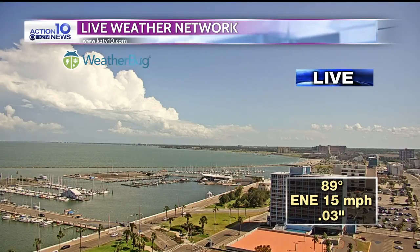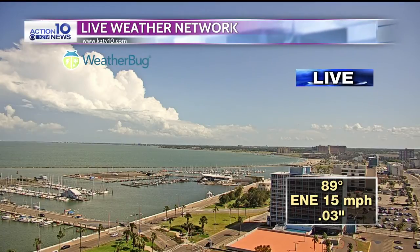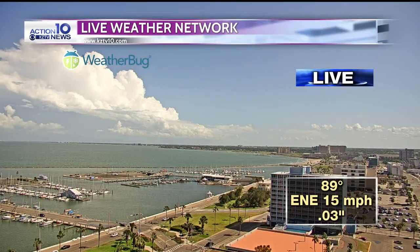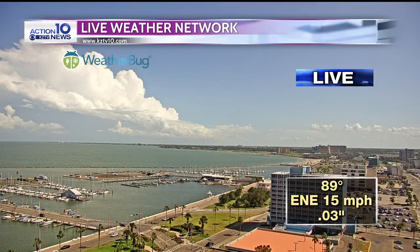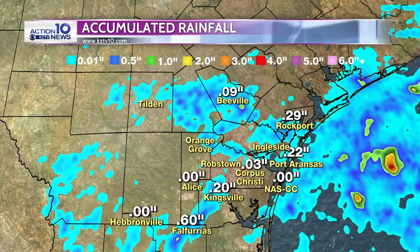Hey, good afternoon, everybody. Yes, a very busy day in weather, and the last couple of days have been the same. Let's take a look at our own busy activities right now. Your live weather bug camera, downtown Corpus Christi, looking off to the east and east-southeast, a cluster of thunderstorms out there. This is the same cluster that we saw on the Kingsville weather bug camera at a greater distance. Those are moving to the west, in other words, towards Corpus Christi, and hopefully, if they hold together, they'll give us some meaningful rain here in the next couple of hours.